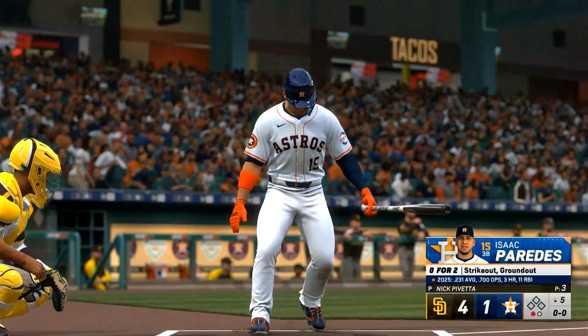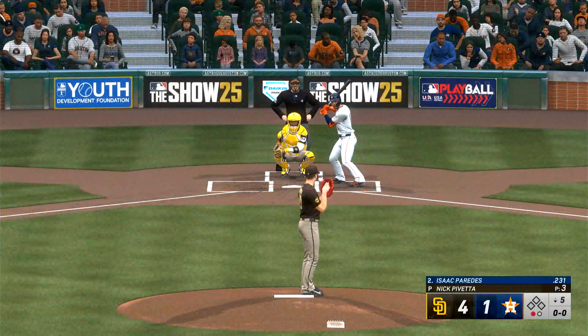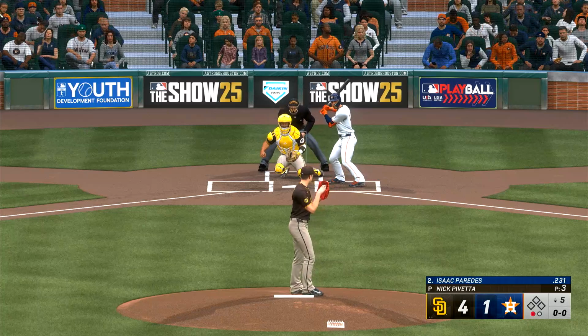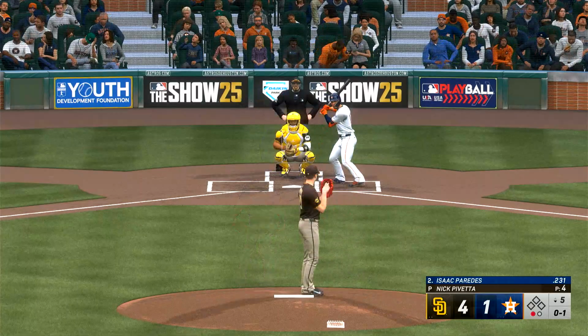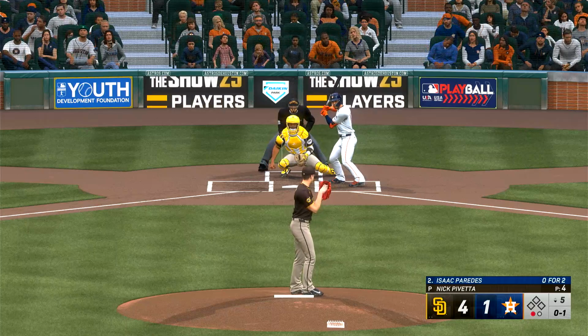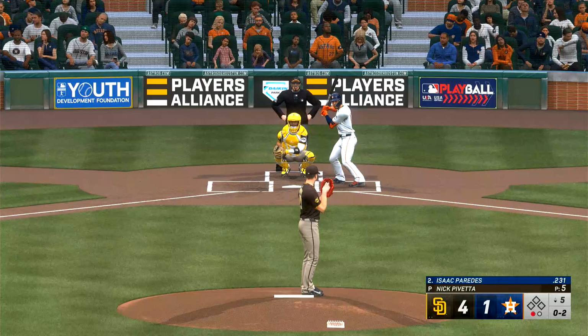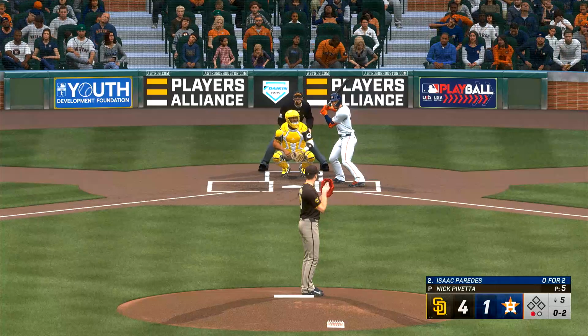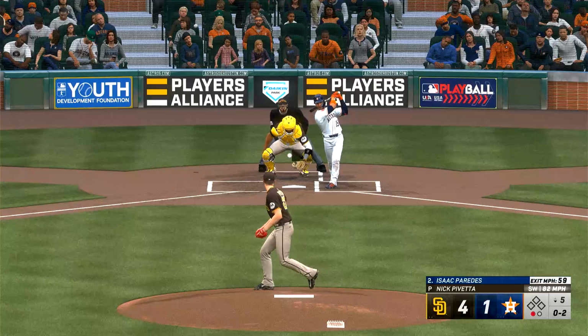So digging in, Isaac Paredes. In for a strike, and it's 0-1. Pitching has been pretty dominant in this one, but you've got to be careful, not working with too big a lead. They could get right back in this ball game if you're not careful. The Astros trailing by 3, last half of inning number 5.